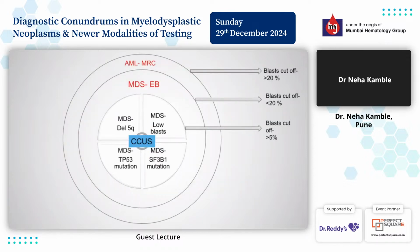So this is just a pictographic evaluation, because there's a lot of confusion about what category has what blast and what peripheral blood. To keep it simple, bone marrow blast percentage has been considered here. CCUS is at the center of it: clonal cytopenias of undetermined significance, not even CHIP, because CHIP is just clonal hematopoiesis, which may or may not lead to MDS, which may or may not lead to cardiovascular disorders, chronic inflammatory disorders, or CKD.